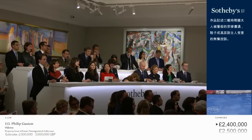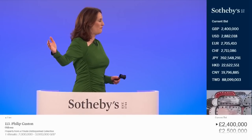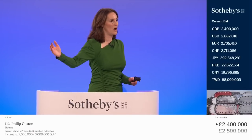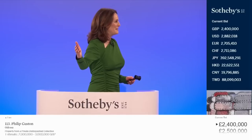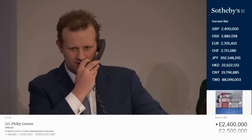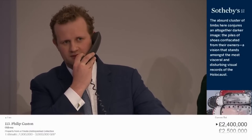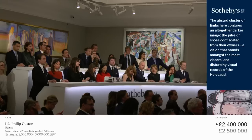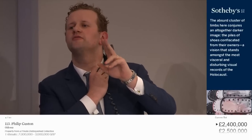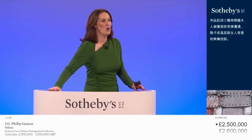At £2,400,000, try five. At £2,400,000 for the Guston. Give me five. No, I really need 2.5. 2,400,000. Are several people still on the phone? We have 2,400,000. Who will be the first to give me 2.5? Thank you. There it is. 2,500,000. Thank you very much, Hugo.